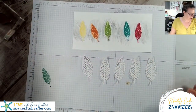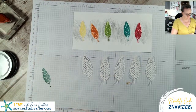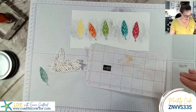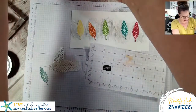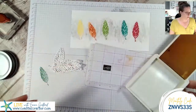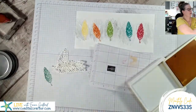Right, watercolouring. Let me get my mat, and I'm going to start with the Daffodil Delight. Oh, ink, ink, ink.